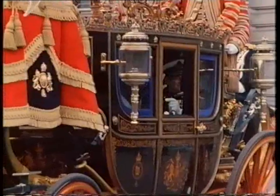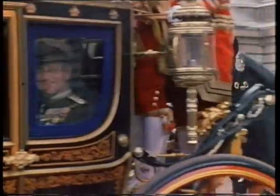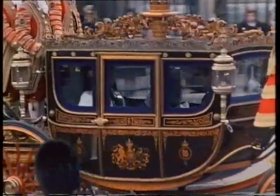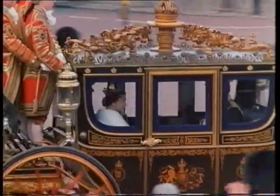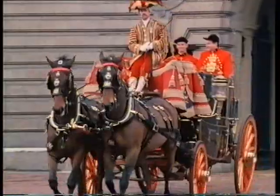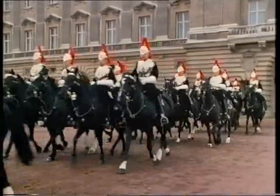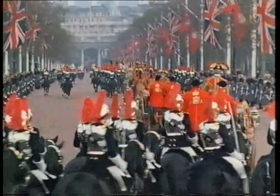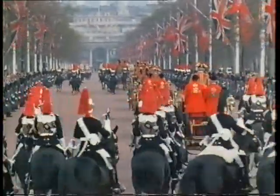Queen Elizabeth and Prince Philip leave Buckingham Palace for the House of Lords, riding in the Irish stagecoach. Britain is famous throughout the world for her royal occasions. The Blues and Royals move down the Mall in strict formation. Pageantry is part of our royal heritage.